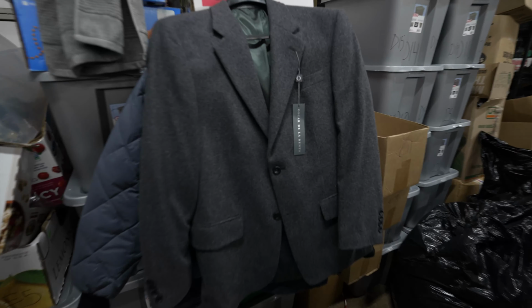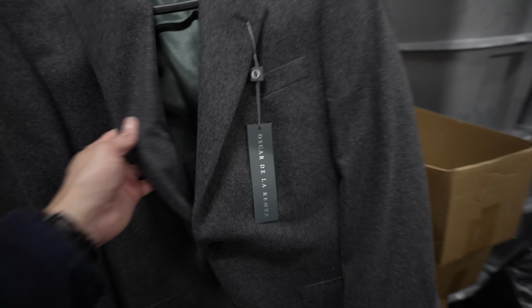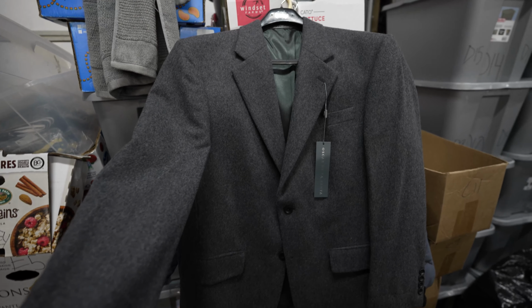All right, this wool Oscar de la Renta men's blazer sold for $44 plus shipping. It is 100% wool, new with tags. Definitely a slow seller on this brand, but hey, happy to be moving any jackets right before it starts heating up.